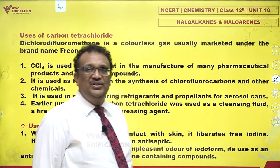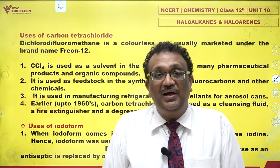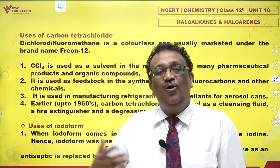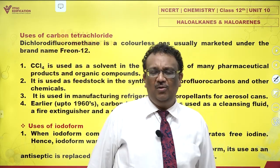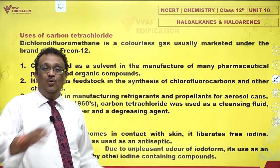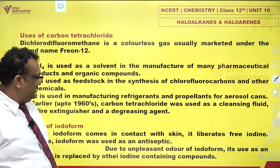What about CCl4? CCl4 is much more popular. It was used, sometime back, in dry cleaning. Means you take CCl4, you wash clothes with it, all the dirt and oils and greases, they dissolve in CCl4, and you get a clean cloth. So it was a very popular degreasing agent. You want to remove grease, grime, oil-based things, you wash it with CCl4.